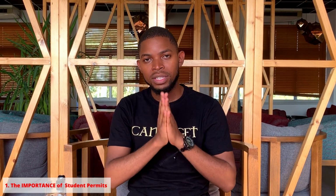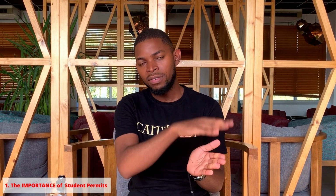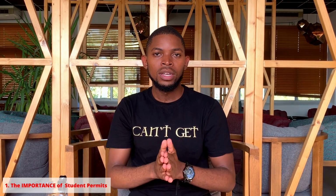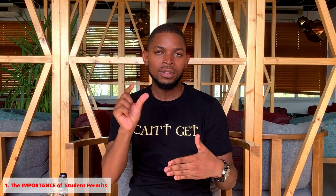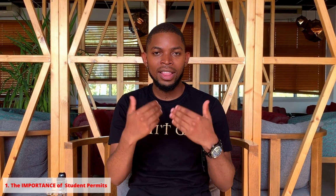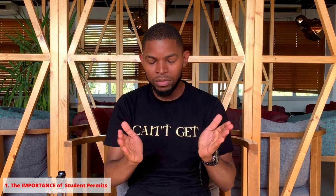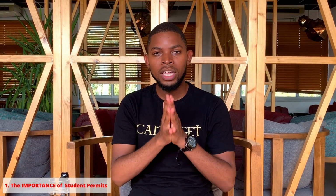And there has to be a reason for it, which means if you're flying to North Cyprus as a student, you don't just stay here as a student with a visa. No, your visa will have 90 days. 90 days will finish, then you need a document for you to stay here. And that's what we call a student permit. So it allows you to stay here legally as long as you are a student. So the importance of a residence permit is to keep you legal.